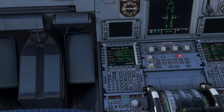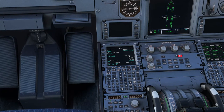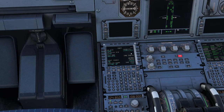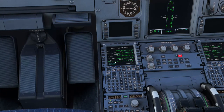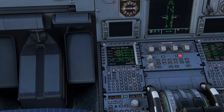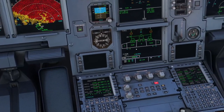When you go to the INIT page, remember I used to always go IRS INIT and confirm alignment. When you do this, it will actually not align the IRS to the exact position. It will just be something in the vicinity. But in order to do this properly, you just leave it and it will automatically do that for you. And when you see 00, it means that the IRS is now aligned to the exact position of the aircraft. All right, so we're done with the ADIRS.